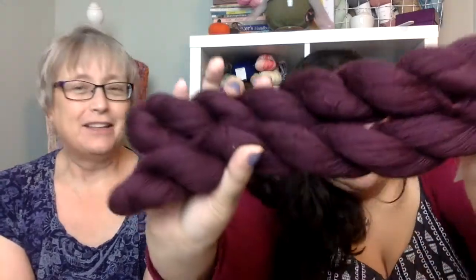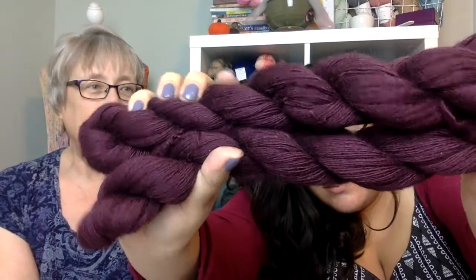Can't read. It's only at the top. Yeah, I was thinking mulberry for some reason, and I was looking for the word mulberry, but it is a very mulberry color. Yeah, it's really, really pretty.